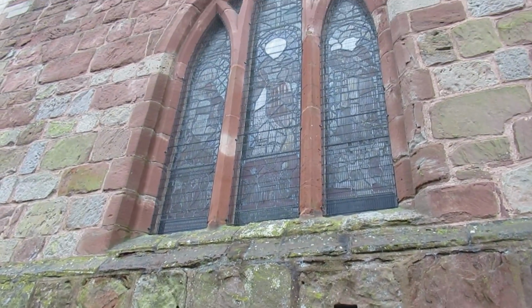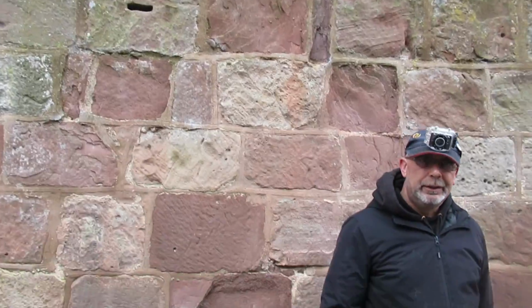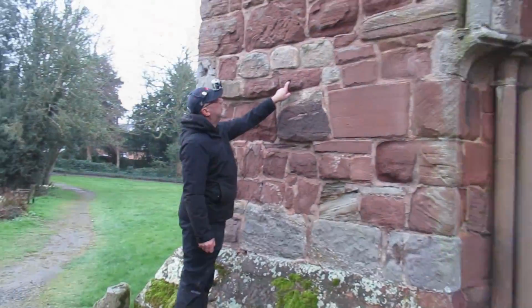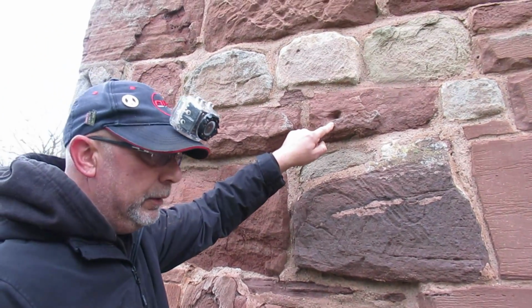But a lot of the dimples and things like that are musket shot and cannon shot. Found another one. Yeah, that's a musket impact hole.